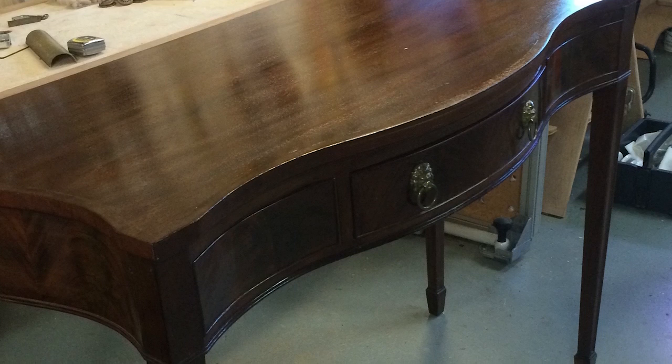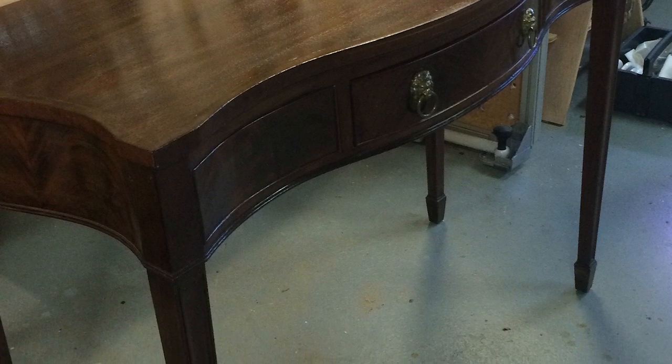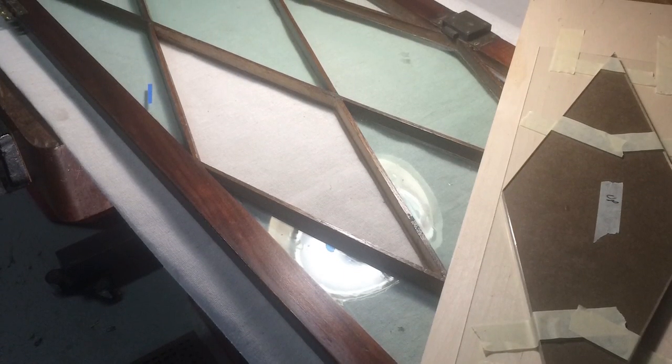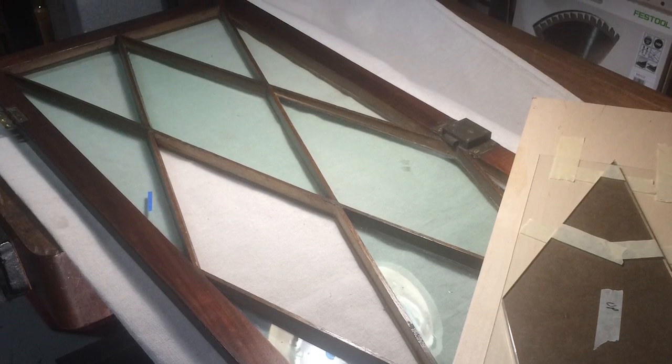The challenge is really trying to understand how the first person did it. How did he make it? What tools did he have? What was available at that time? And then to the best of your ability to recreate that again. So you also have to understand the history of furniture. Mm-hmm. And you do a lot of research.